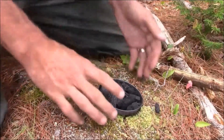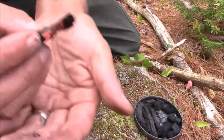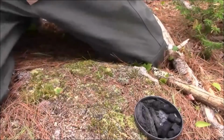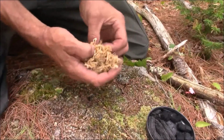Had an ember, I don't know if it went out or it's still there. No, it is still there. It's going to town, it's just bright sun. Don't do this in the wind.